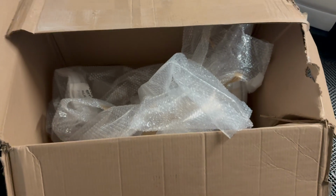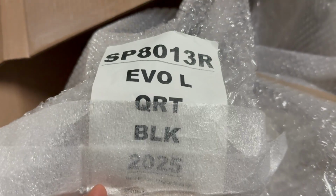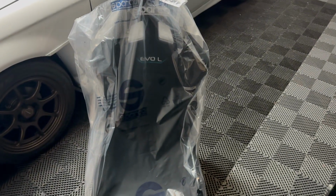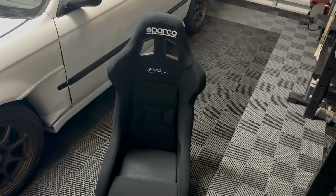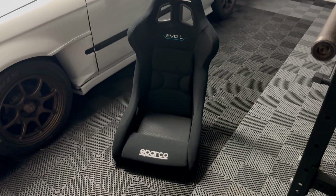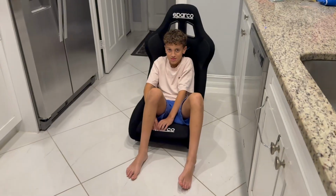So the box is here. Bubble wrap. It's an Evo L. It's a size large, 2025. This is the wrapping. Let me get it out of the wrapping so we can see if I fit in this thing. And there she goes, outside the bag. She looks nice. Let's see if I fit.